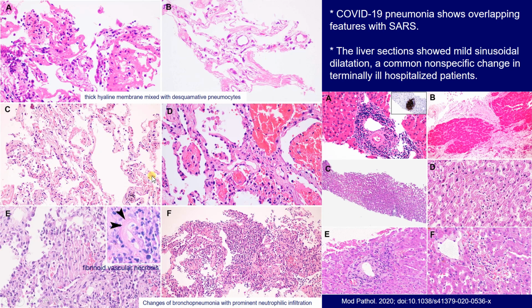And the widening and/or the inflammatory infiltration in the lung interstitium. The inflammation in case 2 is mild, but in case 1 it's very dominant, even with a few pleural exudates in the lung. And case 4 is more dominant, showing a late stage. Case 4 has very dominant neutrophilic infiltration in the lung, and even shows fibrinoid vascular necrosis, type 2 pneumocyte hyperplasia, and intrapulmonary hemorrhage.